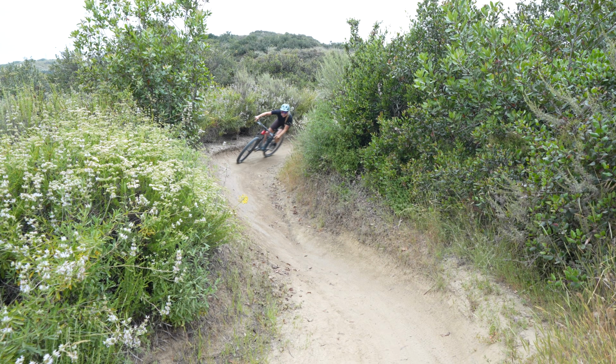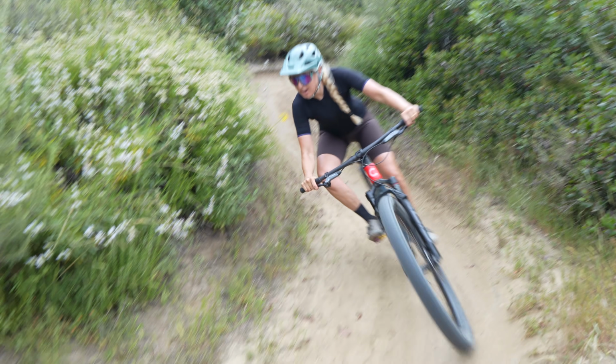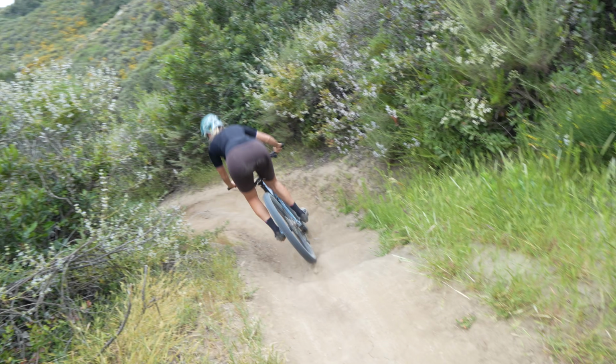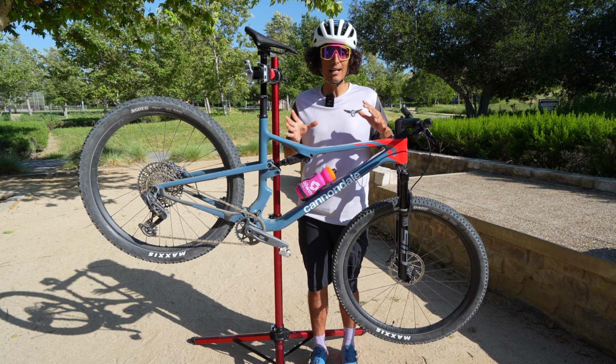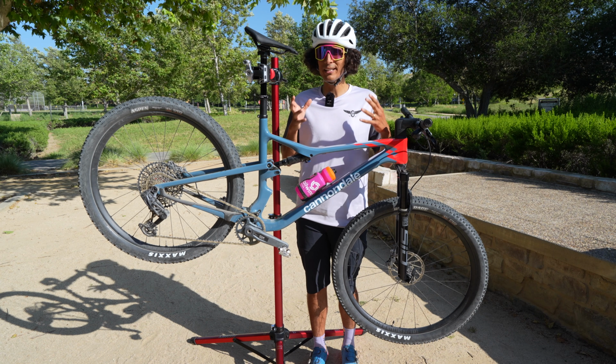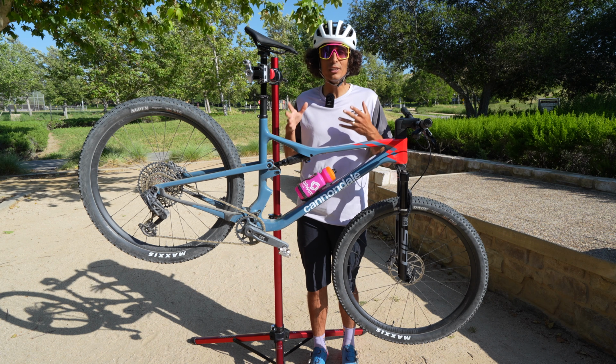But that is something to keep in mind, especially if you're coming from a bike with a little bit of a shorter chainstay coming to this bike. It is going to feel a little bit different when you're coming into corners. And as crazy as this sounds, in terms of the actual Cannondale Scalpel, I do feel like that was one of the only negatives I felt out on the trails. I really did love this bike.